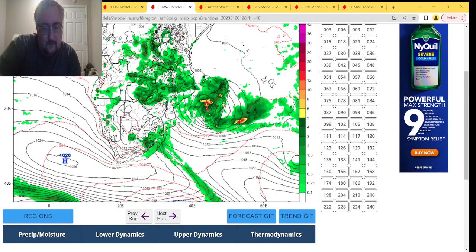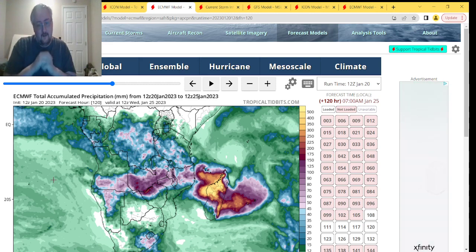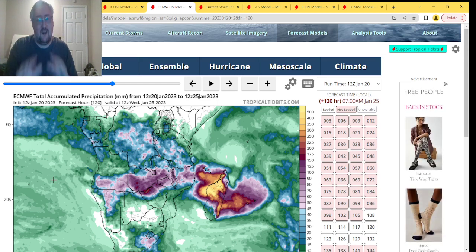So, what is the Euro showing us about the rainfall totals here? To no surprise whatsoever, 500 millimeters of rain. That is 21, 24 plus inches of rain. You're looking at an additional 2 feet in some locations. I cannot stress enough how important it is to stay on high ground in some of these locations.